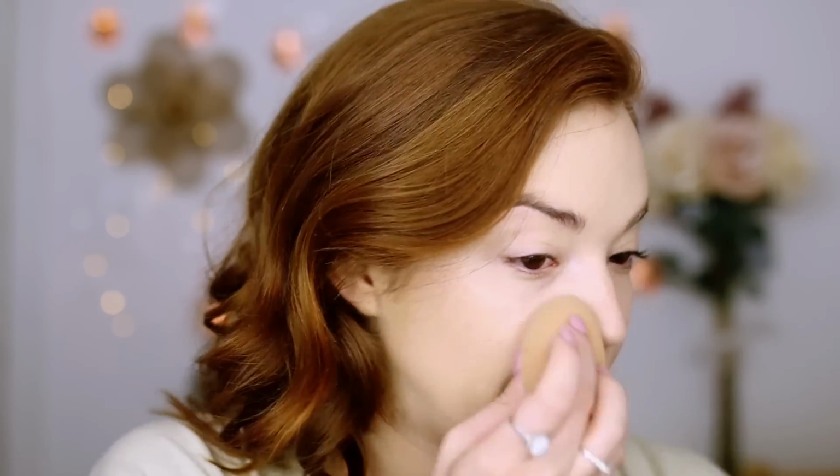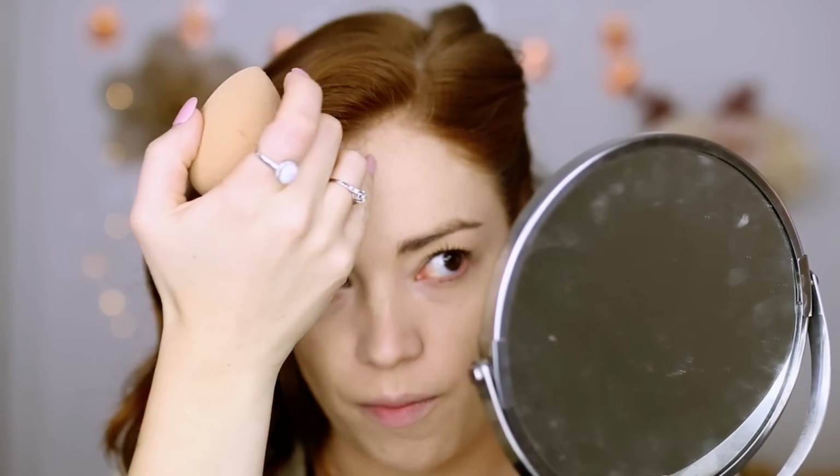Okay, so that is one coat. It is a beautiful color match. The color really just blends into your skin. It's dried down already, so I can see how it would be long wearing and transfer resistant. It does cling to my dry patches on my forehead, I would say. It's definitely a matte finish. There's really no sheen to it in my opinion.